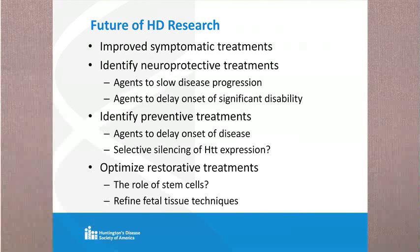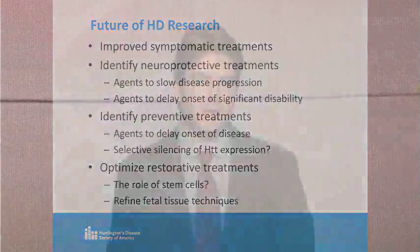And clearly, cognitive dysfunction is a major cause of functional impairment in this condition and requires a targeted approach to addressing. The identification of neuroprotective treatments, as we mentioned earlier, is the holy grail of Huntington's disease research. Slow disease progression, delay the onset of disease and significant disability, intervening with neuroprotective therapies prior to disease onset, potentially using RNA interference and other techniques to reduce Huntingtin expression or reduce Huntingtin accumulation in the brain.